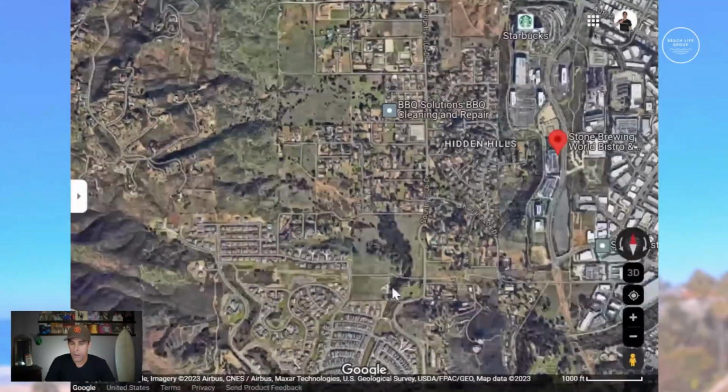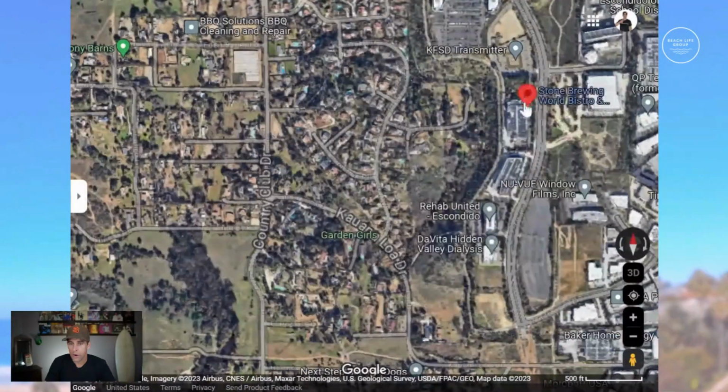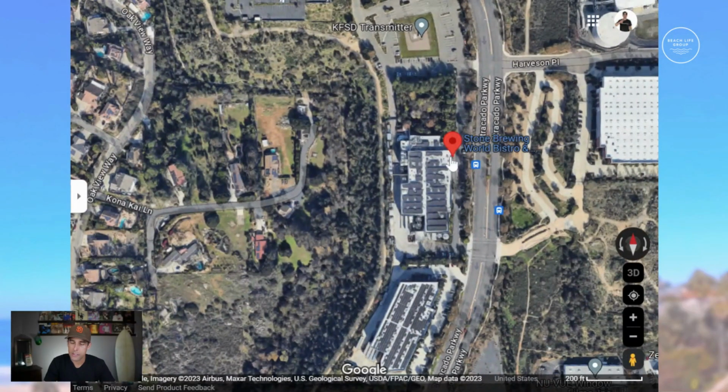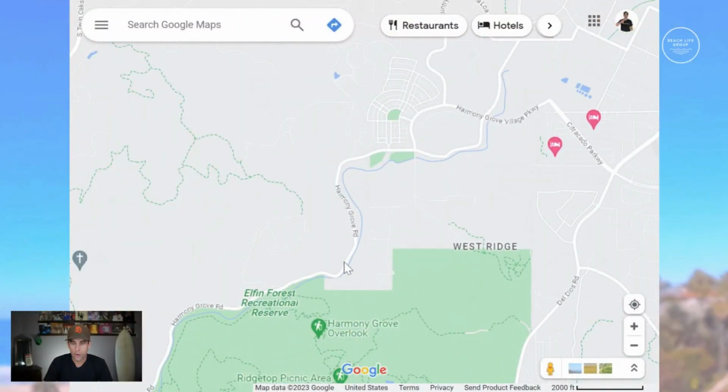From Harmony Grove Village, you're like 5 minutes away. And this is where you're going to have the gardens and stuff, which we showed you. There's a whole garden section. It's a big outdoor space. Good food, good beer, good vibe. And from Harmony Grove Village here, like I said, you shoot down Harmony Grove Road.